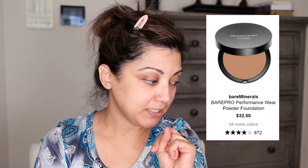For my base, I'm going to show you how I use my BareMinerals powder foundation. I don't think I've done a look with my powder foundation, and it's actually by far my favorite base to use. I wear it to work when I go to the clinic, when I'm at the hospital.